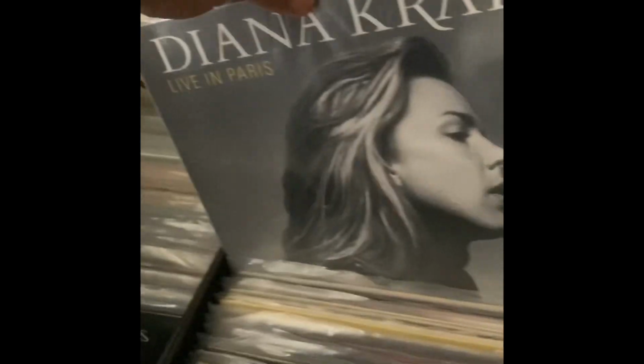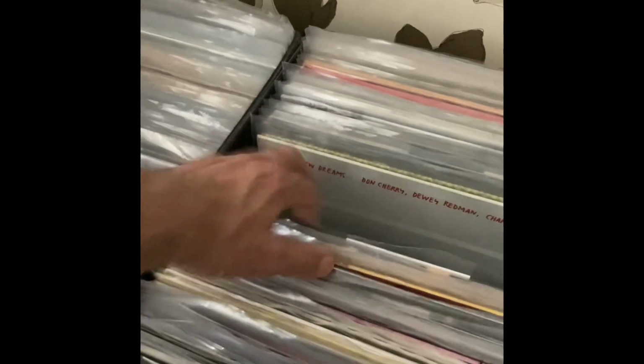Diana Krall's Live in Paris, classic live LP. But yeah, real mix of jazz. There's another Acoustic Sounds, which is the classic Oliver Nelson LP, Blues and the Abstract Truth, on the Acoustic Sounds series, which is absolutely fabulous. So that's the end of the collection.